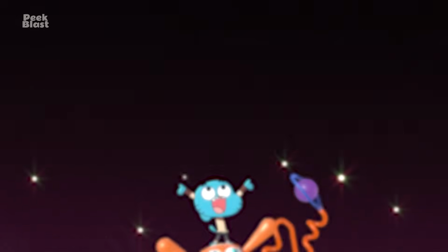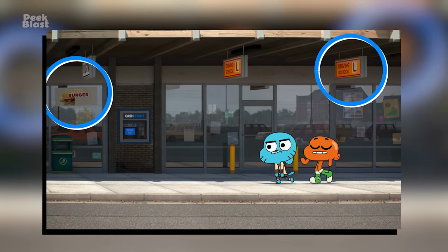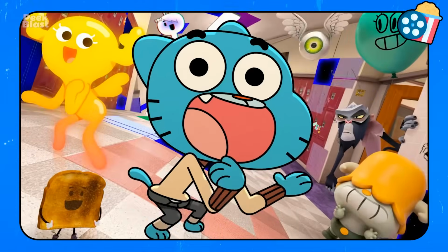Without a doubt, the new season of Gumball is packed with over-the-top jokes and super awkward moments. But did you actually catch all the little animation and continuity errors that happened throughout Season 7?